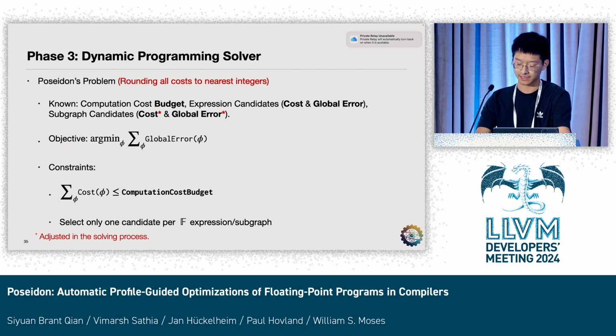The difference is that Poseidon needs to round all computation costs to nearest integers in order to be able to split the original program with a larger budget into many subproblems with smaller budgets. Poseidon also needs to adjust the cost and error contribution of subgraph candidates to account for the expression candidates that are already selected by the solver. So the same piece of instructions won't be modified multiple times.